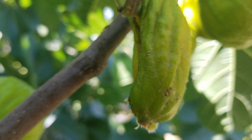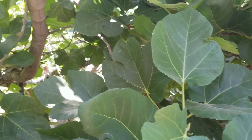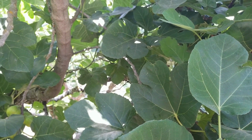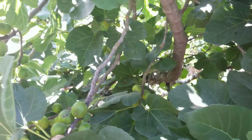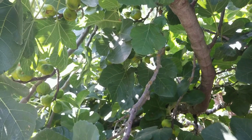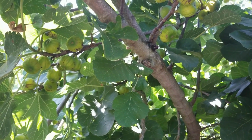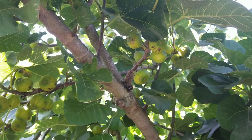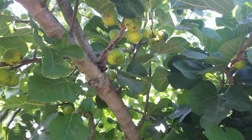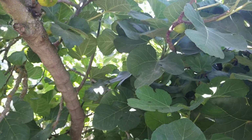Now, figs are kind of a weird thing here in Oregon. This tree is now about 25 years old, and we almost lost it in the big freeze of 2009. Matter of fact, it didn't even sprout leaves coming out of dormancy until July of that year. I almost thought the tree was dead, and it came back, and it's taken a long time to recover.